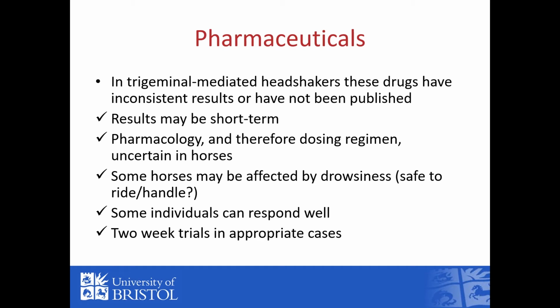Some horses can be affected by drowsiness, which I think you need to be very aware of, because are they safe to ride or handle? However, if you stop head shaking but are sleepy, then you have to see if you can reduce the dose to a level where you are still not head shaking, but you're not sleepy. And after a few weeks, the sleepiness can wear off as a side effect as well. So those horses may be worth bearing with.